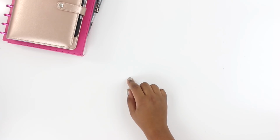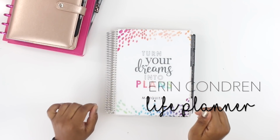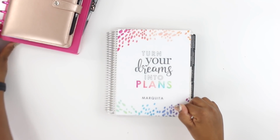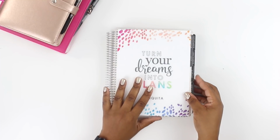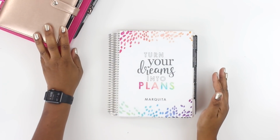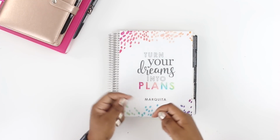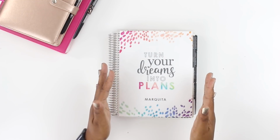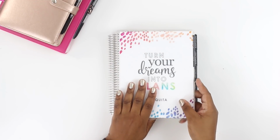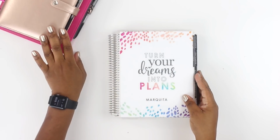But I still have my Erin Condren Life Planner. This was my planner at the time when I was using it. I love this planner. Erin Condren makes the most beautiful planners. I just don't know how to use it now because I'm a happy planner girl, and this planner does not have inserts where you can pop in and pop out. It's just not as functional, and it's not as user friendly, and there's not as many accessories as there is for the happy planner.